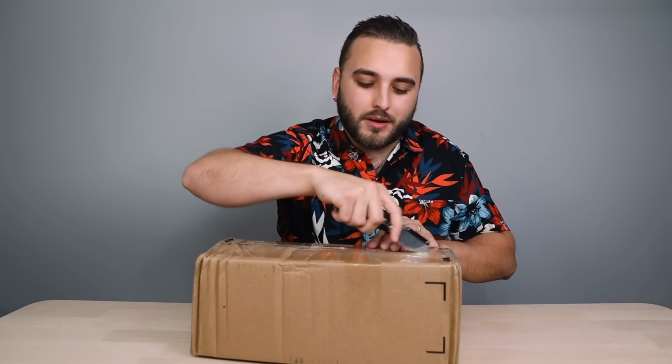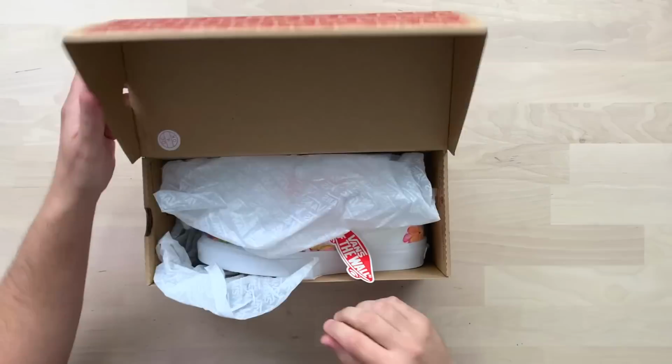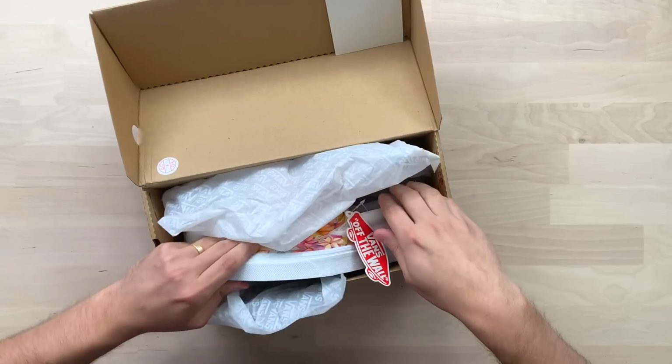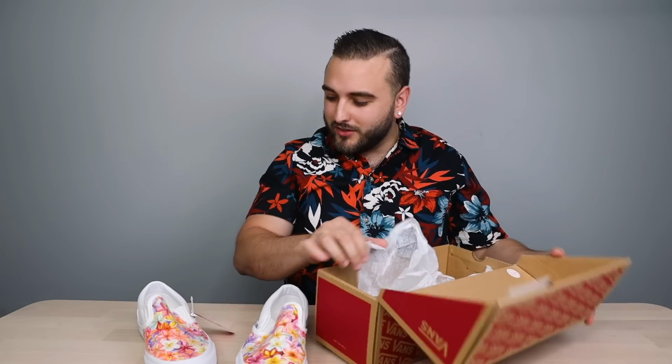All right, and our last pair comes from Yumi's Art Box. All right, let's see. Check these, oh man, the colors on these right away, just right out of the box. The colors of these plumerias are just absolutely beautiful.